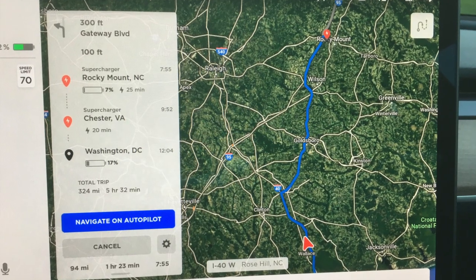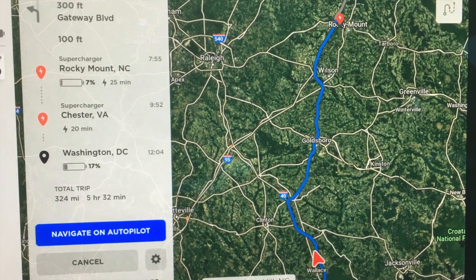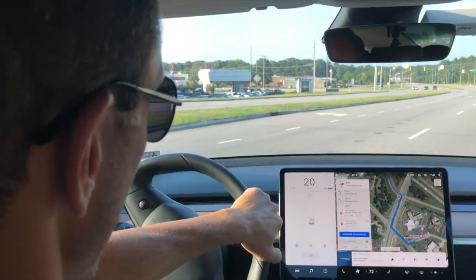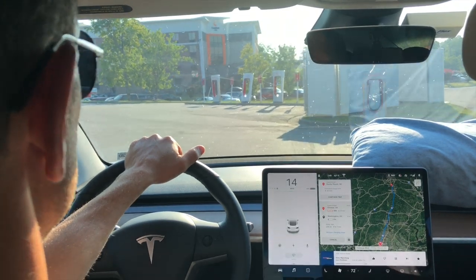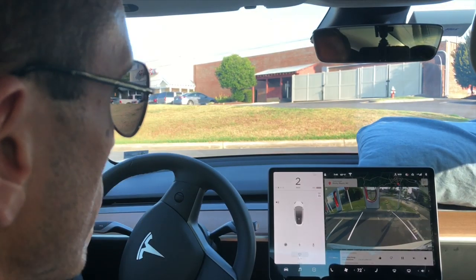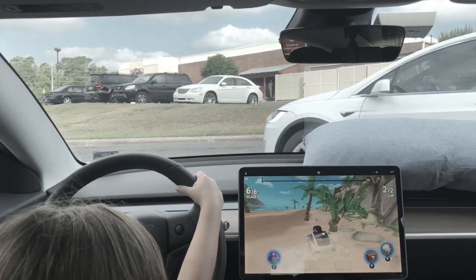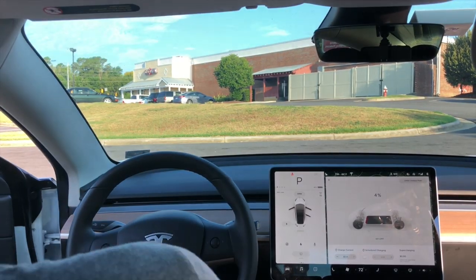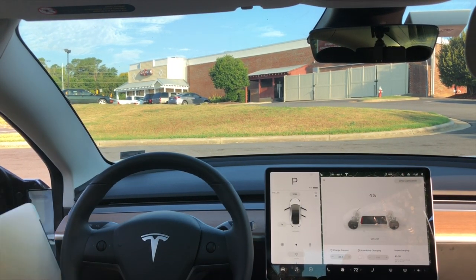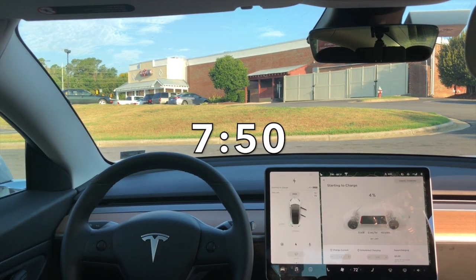So here's what our screen looks like heading into the Rocky Mount supercharger. And it does say that we're gonna get there with about 7% charge, which is fine. You can see we have this whole supercharger all the way to ourselves, and I'm gonna go ahead and park in the same spot as we did last time. If you recall, this is the charger where I let my daughter play Beach Buggy while I went inside to use the restroom. So we are gonna hop out of the car. We have 4% charge, and we are going to charge up starting at 7:50 in the morning.